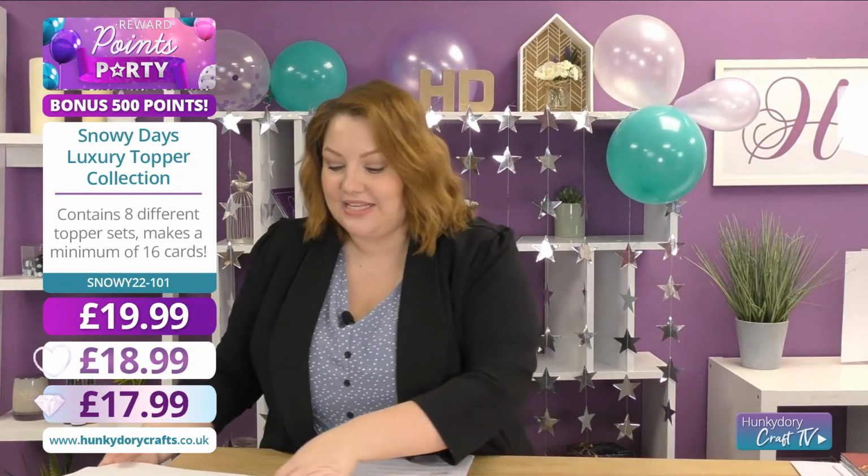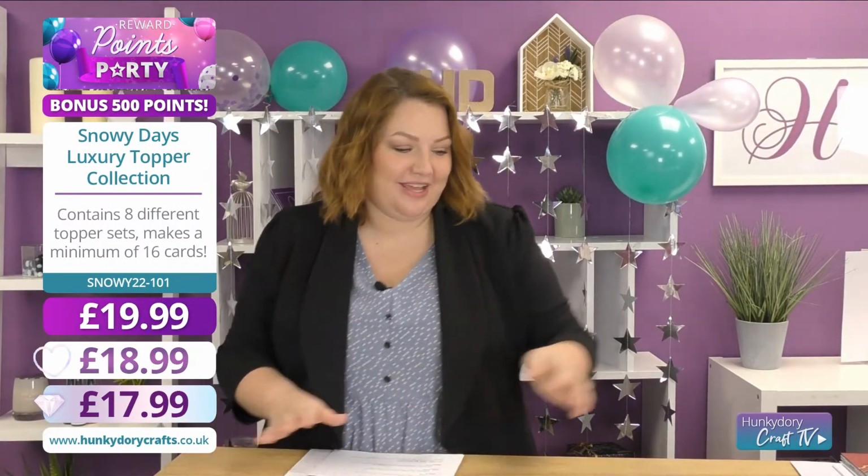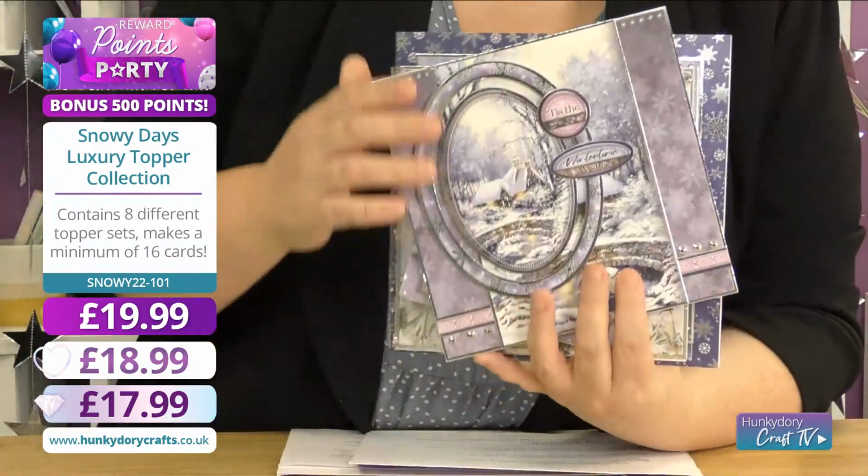Very true. This time I'm not going to forget, I will show the card makes. I get so carried away. I just want to see the next demonstration.